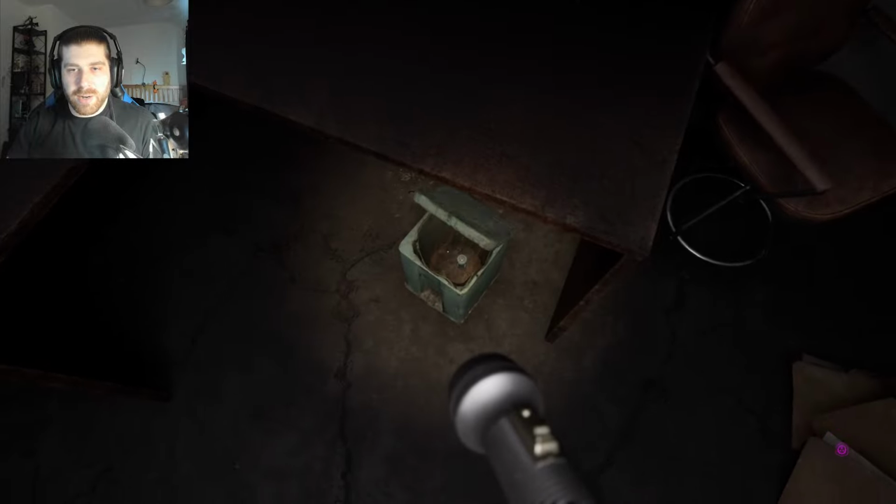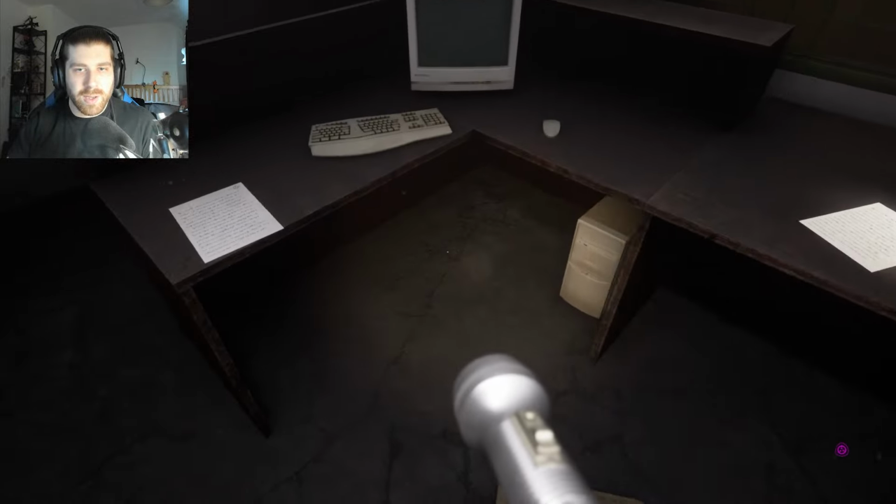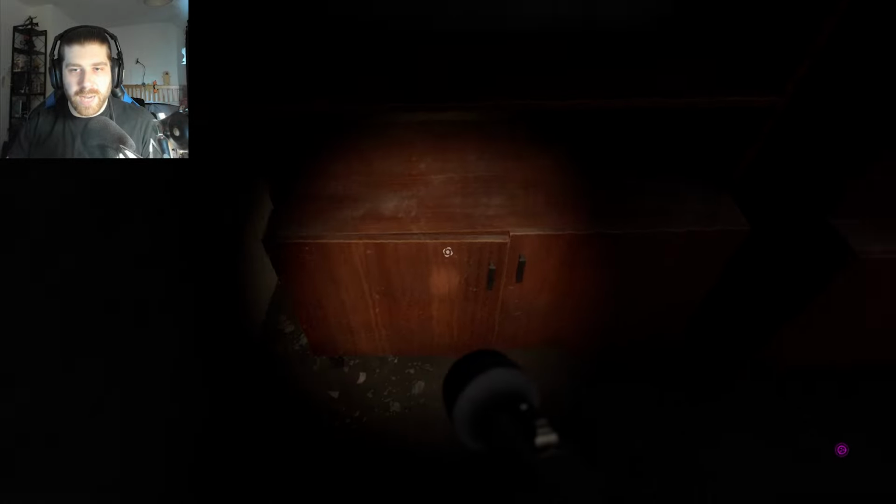If I remember rightly, there are batteries and stuff hidden around this room. Whoa, I didn't mean to teabag the bin, but here we are. We've done it. We've teabagged a bin. Everybody saw it, and I have to live with that forever.